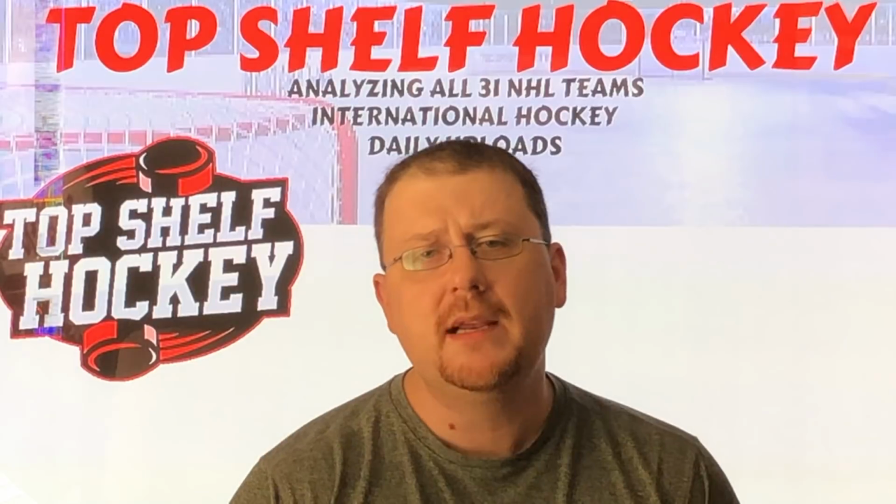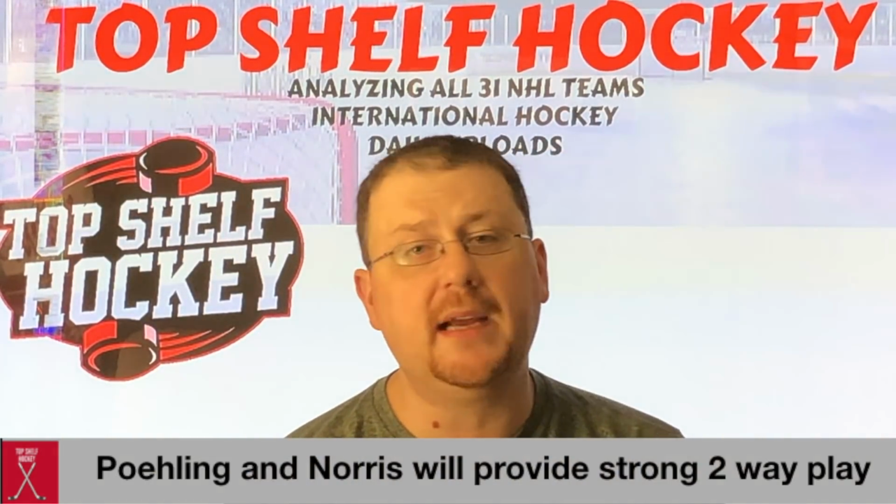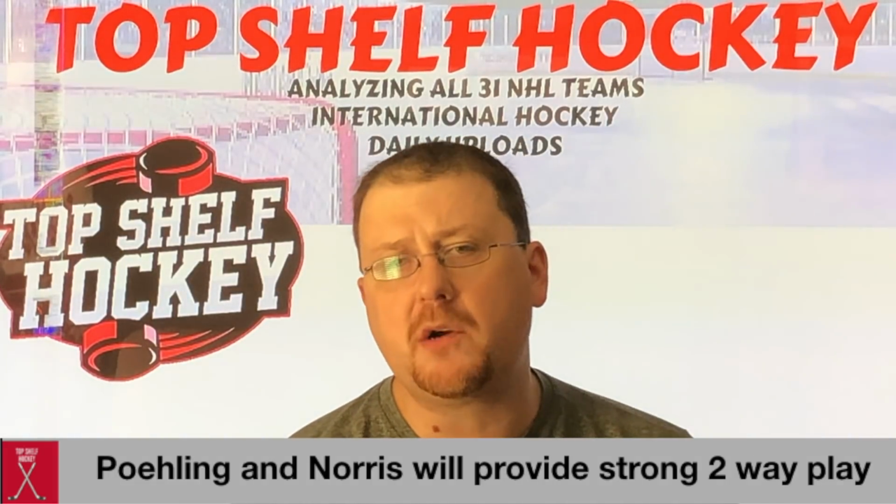Now, the number 2 and 3 centers on this team are going to be a combination likely of Ryan Poehling and Josh Norris. I mean, those guys could potentially end up on the wing as well, depending on how they round out their lineup. But with Poehling and Norris, they get very solid two-way hockey players who can be very responsible on both ends of the ice, but certainly provide that offensive spark as well.